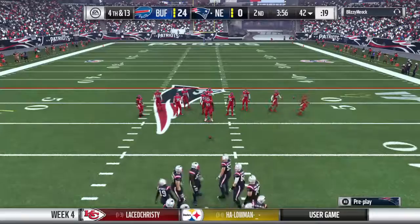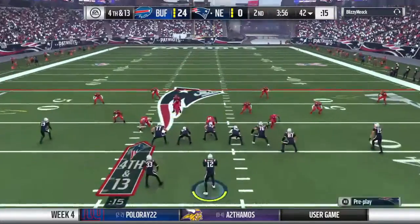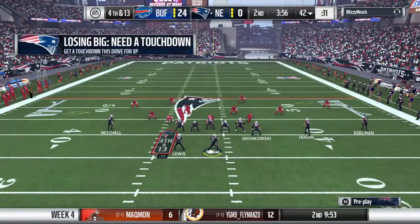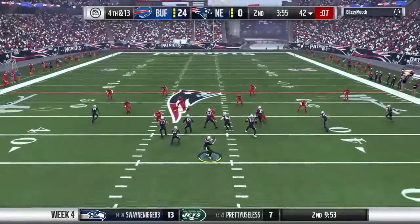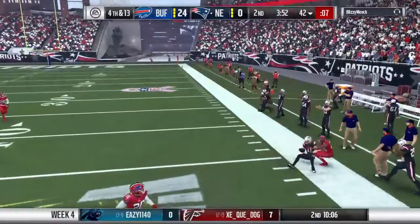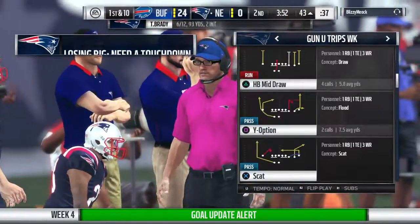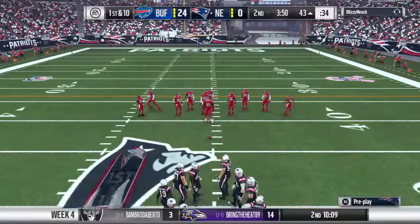Brady not coming to the sideline. They're going to go for it here on fourth. Here we go on fourth down now with Brady. This is caught. It's Julian Edelman. That'll be a gain of 15 yards. And on fourth and long, somehow they're able to keep the drive going.